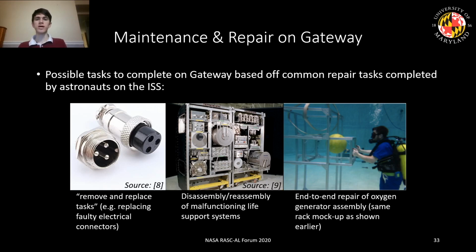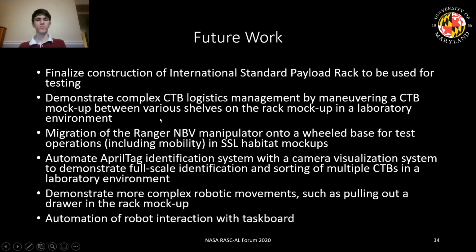Most of these tasks are something that we are definitely considering and have been working on modeling and demonstrating the capability to perform with our robotic systems. However, we were not able to do so this semester due to the campus closure and research restrictions in place.